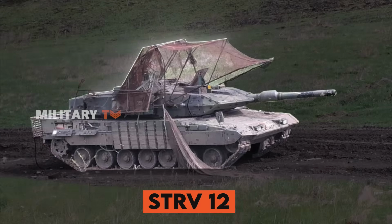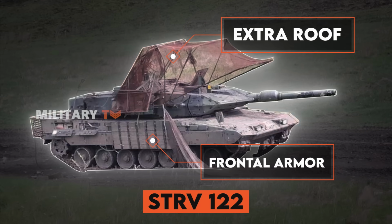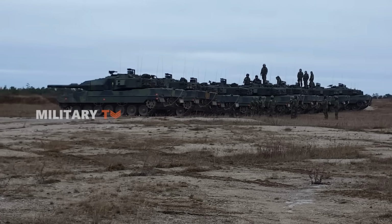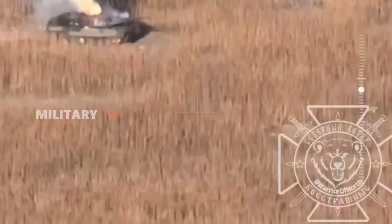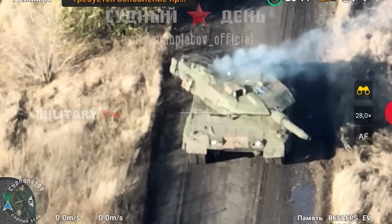The Strv 122, designed to meet Swedish defense requirements, features extra roof and frontal armor, advanced battle management systems, and defensive suites tailored for Northern Europe's terrain. It too fell victim to the same pattern: isolated, overwhelmed, and ultimately seized without the destruction that so often comes with armor losses.